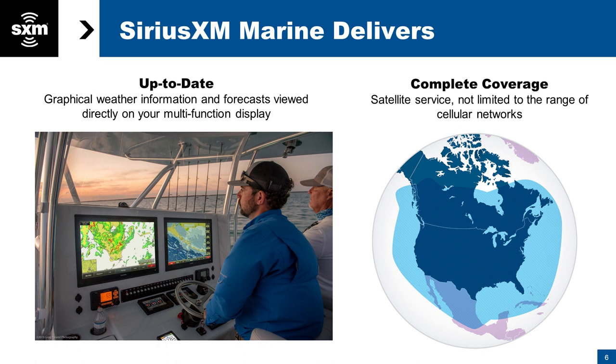So you may already be aware that SiriusXM Marine delivers up-to-date graphical weather directly on your multifunction display. It's not cell-based, so you're not looking at a smartphone. It's not an app. This is a satellite-based service. If you look at the map on the right-hand side, the light blue area is roughly our coverage area, roughly 150 nautical miles around the North American area. Typically when you're going offshore, somewhere in the 6 to 8 to 10 mile range, you completely lose terrestrial radio and you lose cellular signal. As such, we're not contingent on those signals. We deliver the broadcast directly from our SiriusXM satellites down to your boat via a weather receiver.